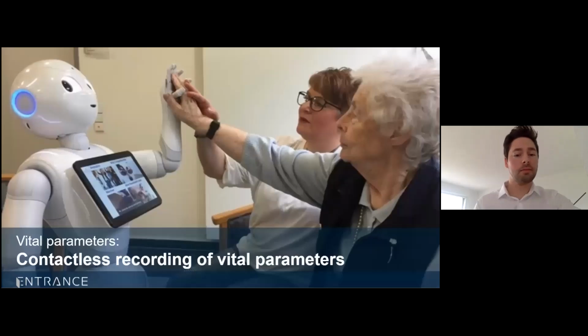Okay, next slide, please. We are in several research projects, especially for vital parameters, and our goal is definitely to have this contactless, or also in combination with the special conditions due to COVID. Next slide, please.